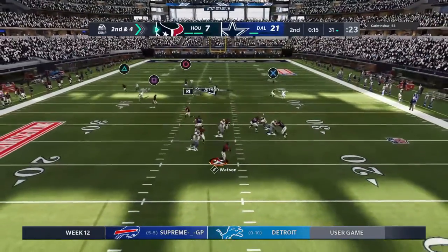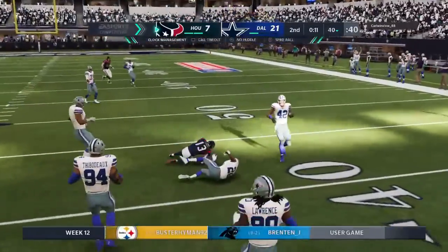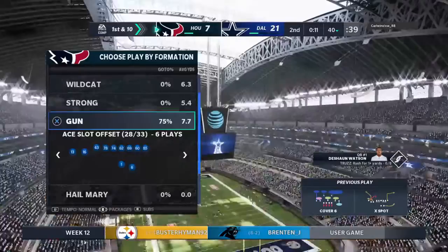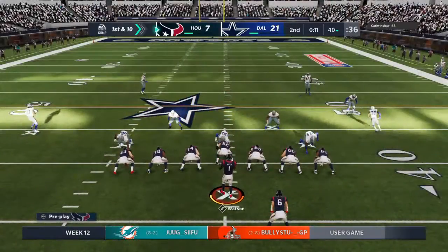Looking to throw again on second down. Watson. And Cooks has it over the middle. And he'll bring it up here to right at the 40-yard line. Now the Texans will use one of their 2 remaining timeouts as they stop it with 11 seconds remaining in this first half.